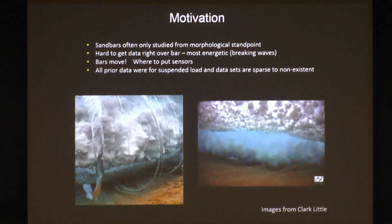The other motivating factor is sandbars. They're really cool. The problem that I see with sandbars is they're generally only studied from a morphological standpoint, meaning we make measurements today, we make measurements tomorrow, we look at the delta Z, the change in elevation or the volumetric change, without being able to measure necessarily the small-scale sediment transport and hydrodynamics that are happening.